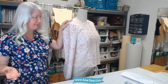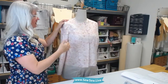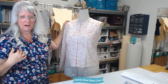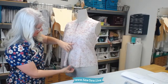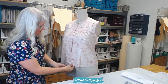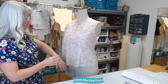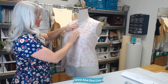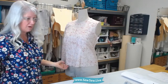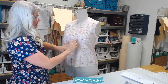Those videos are up. They're in the pattern drafting how-to list. And then I drafted a sleeve. And so here are my issues with this right now. It probably looks pretty good on camera. I don't have this pinned, so it's kind of swinging. I can pin it, but the fact that it fits without being pinned is a good sign. Then it's balanced, it's hanging free. You don't really want to pin something to the dress form. You want to pin it to itself.